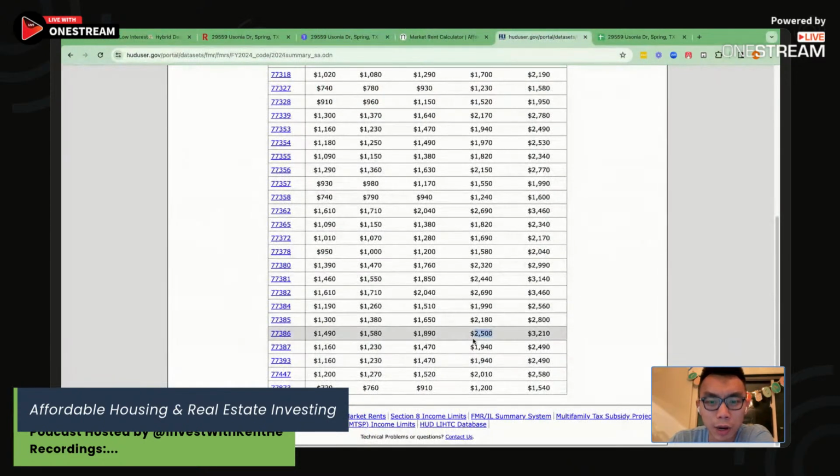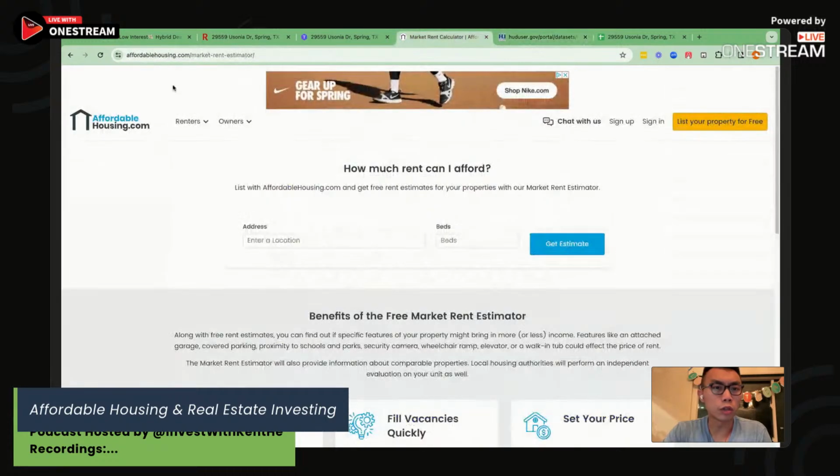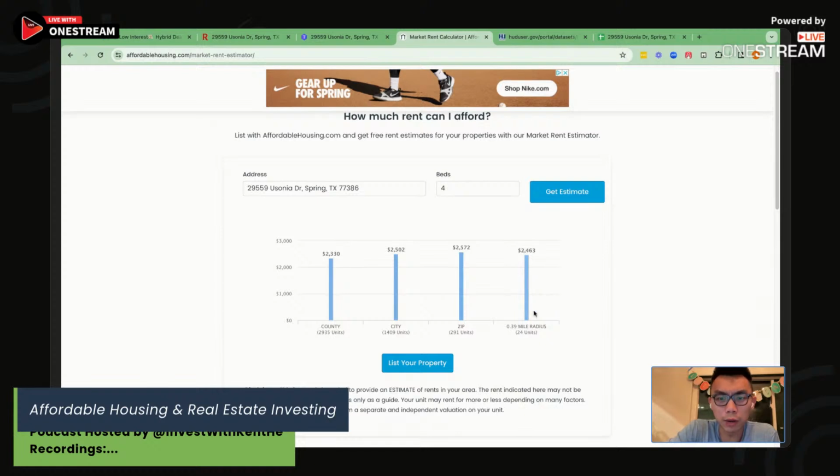Now that I have the ceiling rent of 3210 and the 3-bedroom rent 2500, I'm going to care about the 3210. But I'm going to take the address and go to affordablehousing.com. I'm going to go to the owner section, click on market rent estimator. That'll bring you to this page right here. Plug in the address, plug in the bedroom count, and you're going to get the market rents here on the bottom right.